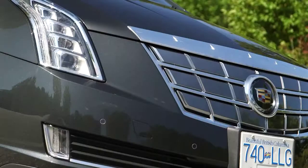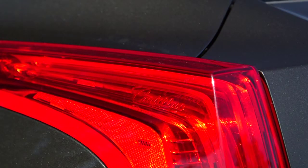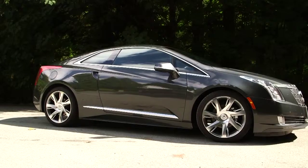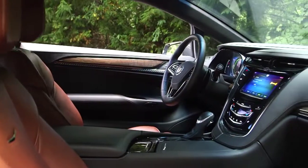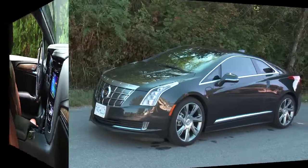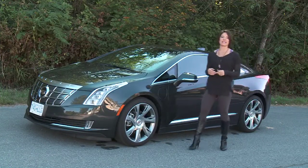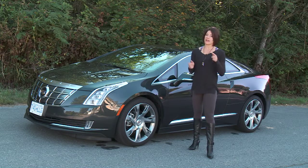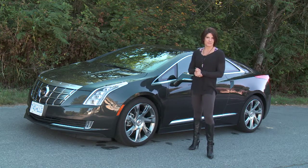In fact, it won the 2013 Eyes on Design Award at the North American International Auto Show, an award that's judged by all of the heads of design from each automaker in attendance. Now that's some judging panel. At first glance, it has more than just a passing resemblance to the Cadillac CTS Coupe, but underneath is a completely different story, and we'll tell you more about that in just a minute.